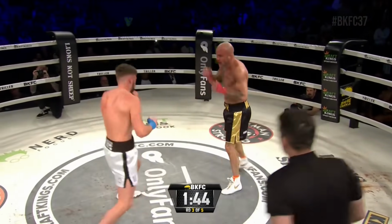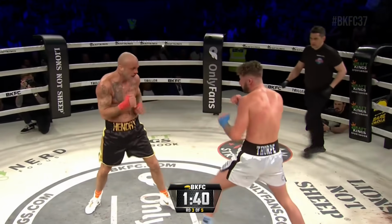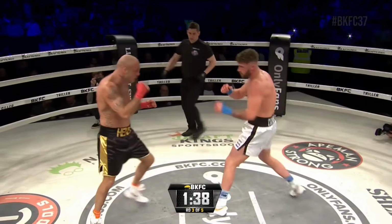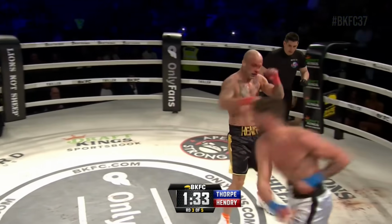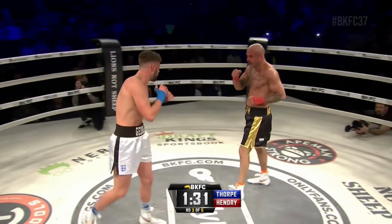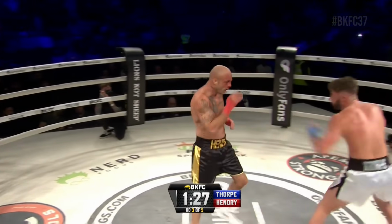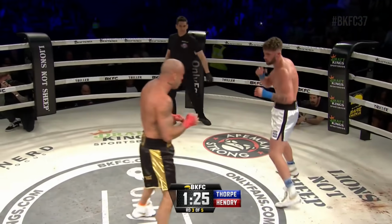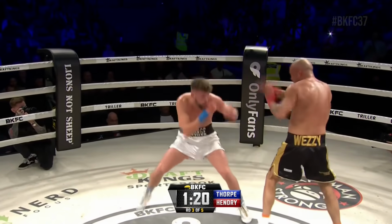Hook not there. Hendry throwing wider and wider. Thorpe just like that on the jab, throwing straighter and straighter as this fight progresses. Straight right hand from George Thorpe. And as the fighters get more tired, you can just see Thorpe being nice and clean and straight. Hendry just starting to loop his punches even more. Still stalking pressure from Hendry, but you're not seeing the volume in that forward pressure that we saw from him in round 1.